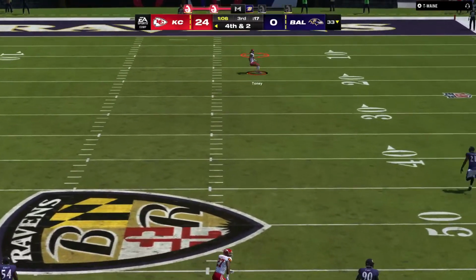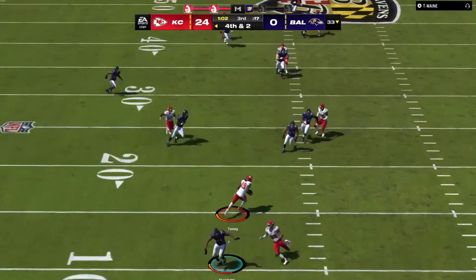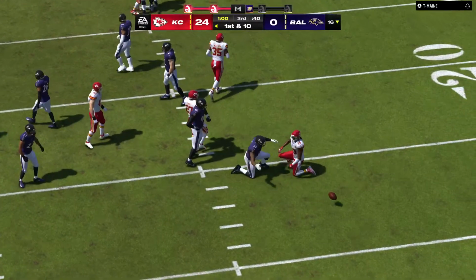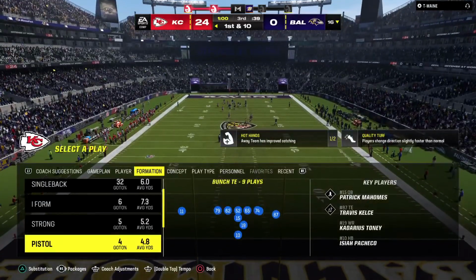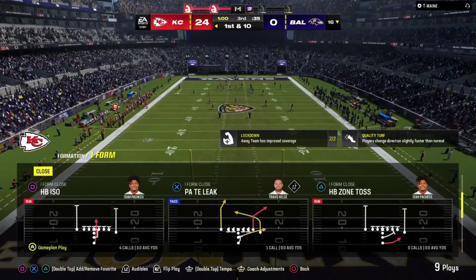Averaging over 50 yards a punt so far as this one's away. Here comes Tony on the return. So possession goes over here on the punt. And they will take over first and 10 at their own 16-yard line.